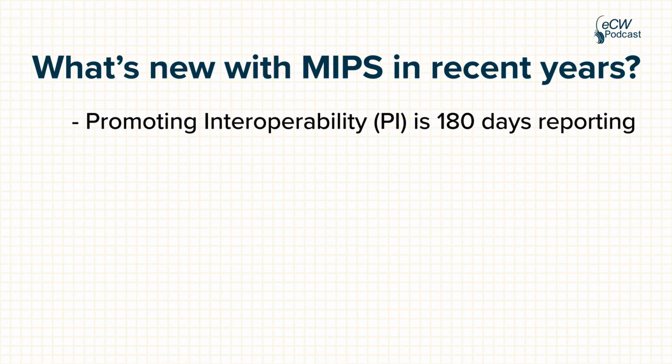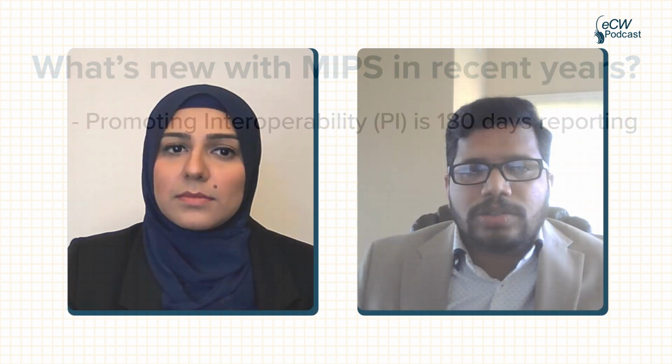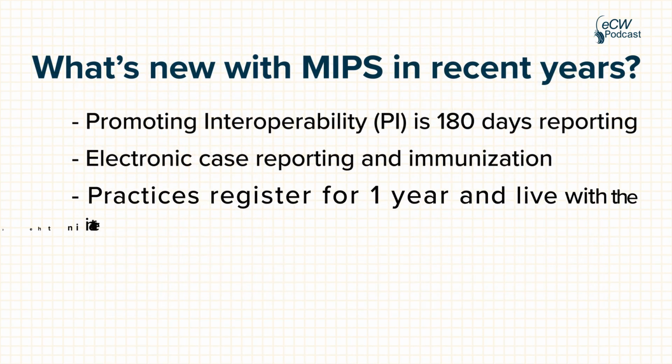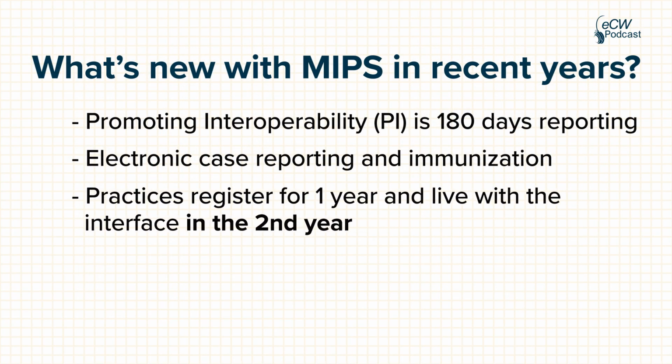There are quite a bit of changes on MIPS. PI, promoting interoperability, is now 180 days reporting. So proactively capturing these measures is important. Electronic case reporting and immunization practices historically just registered and were in the testing phase with the registry. But now they can do it only for 1 year and have to be live with the interface.